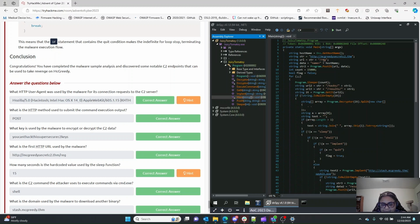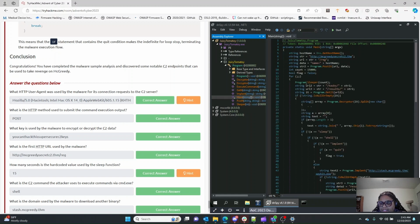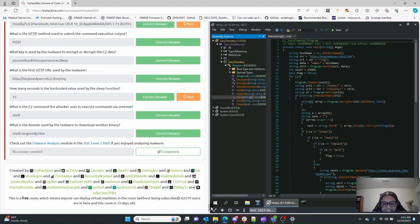So this is it. How many seconds is the hard-coded value used by the sleeper function? We see our count is 15,000. The sleeper is in milliseconds, so that's 1,000. If we do 15,000 divided by 1,000, it's 15 seconds. What is the C2 command the attacker used to execute the commands? Shell. So this is sleep, this is implant, this is quit. Out of these four, by process of elimination it's shell.